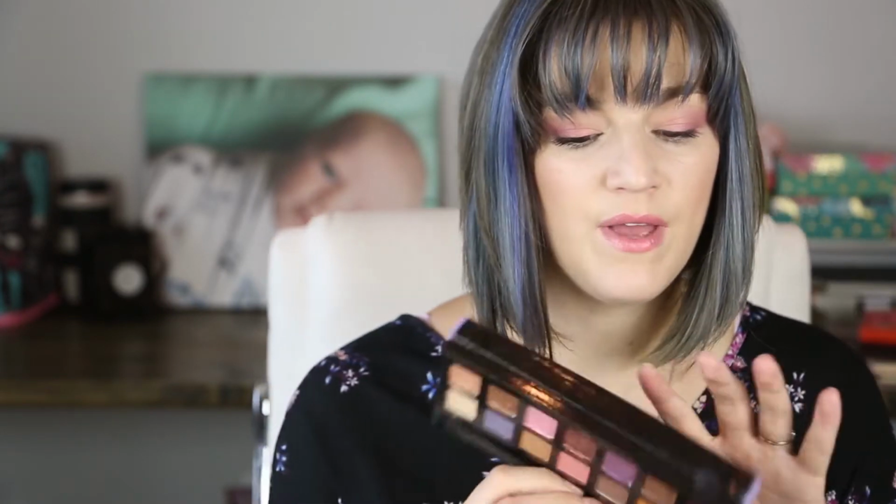I was kind of let down by the chunky shimmer shades. Maybe that's just me. I'm picky. It's okay. It's not one I would just run out and go get. All right, and now that brings me to another one I got in a BoxyCharm.